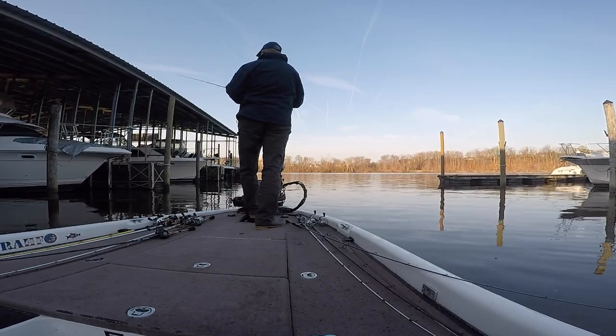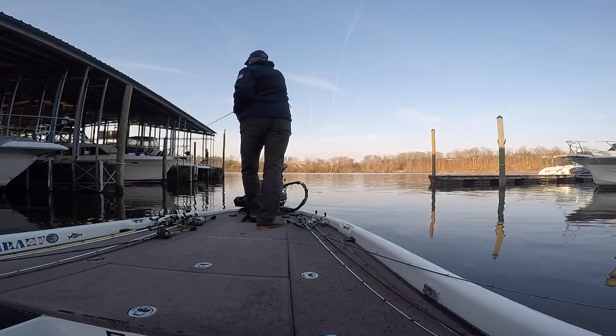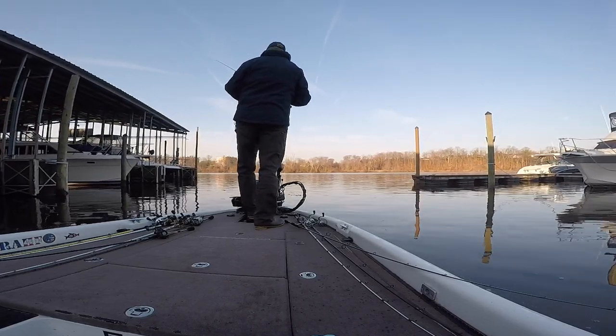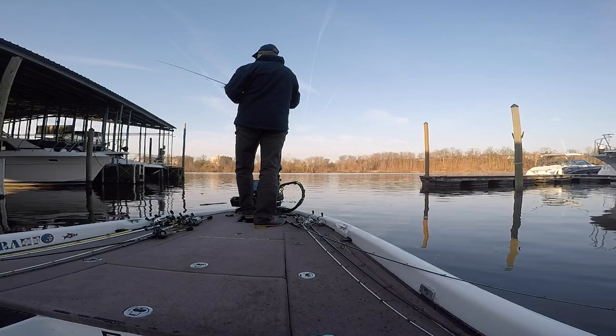May get a little hate over this at the end. You'll see me glancing down at my graphs. I do have Active Target on, and I did use it a little bit today. It didn't help me a lot. I did see a few fish and cast to them. You'll see out at the ends of the docks, I see some out in open water, and I spent some time casting to them. I think I caught one of them on a drop shot.